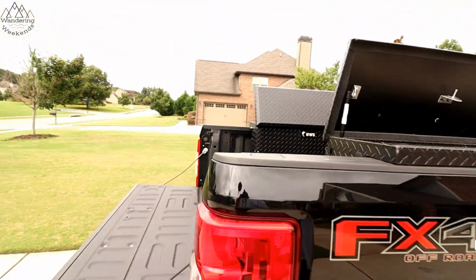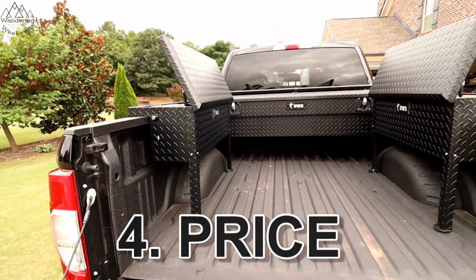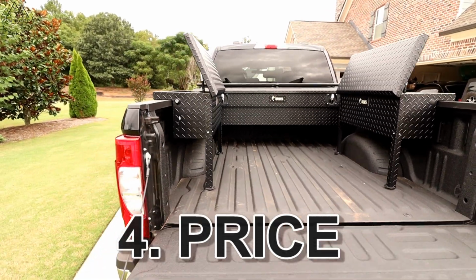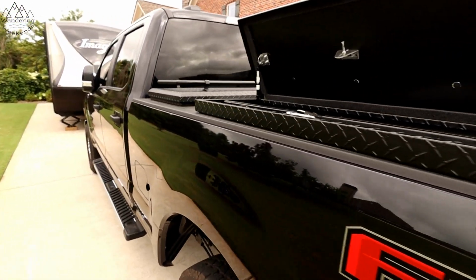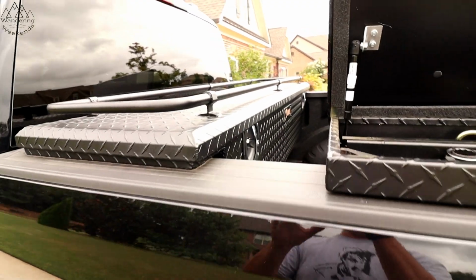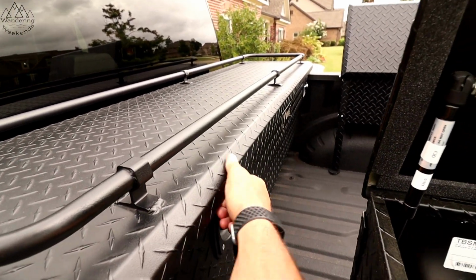But I just touched on it, and that's price. So this setup is going to run you about $1,400 as it sits. This is August of 2021. And if you compare that to hard tonneau covers, camper shells, I really like that price point. I mean, for what you get, I really like that price point.